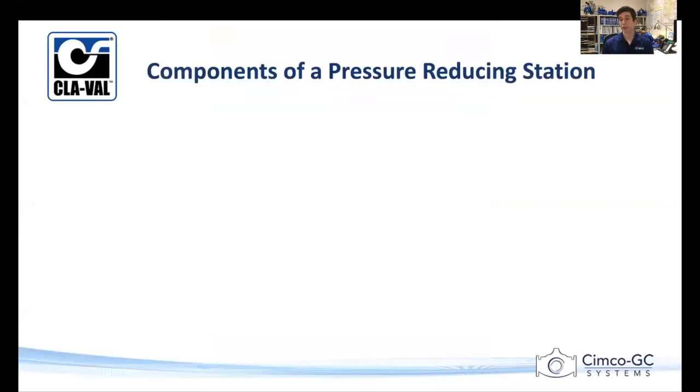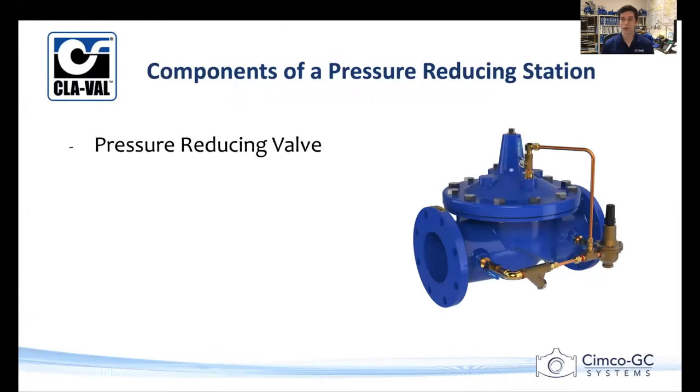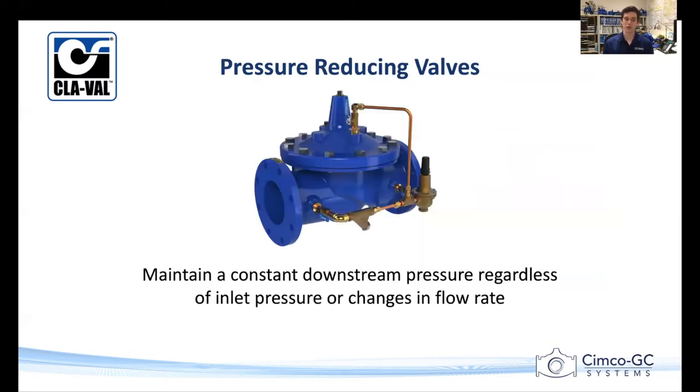One of the first main components is our pressure reducing valve. If a pressure reducing station is going to take inlet pressure and reduce it, we need a valve that can do that, and that's our pressure reducing valve. Hydraulic control valves are commonly used for this application. We could get into the gist of why we use these valves instead of others, but we can do that in other classes. Just safe to say, a hydraulic control valve is the heart of our pressure reducing station. The way that it works is that it is going to maintain downstream pressure regardless of upstream pressure and regardless of flow rates. So it will open and close in order to maintain a steady downstream pressure.